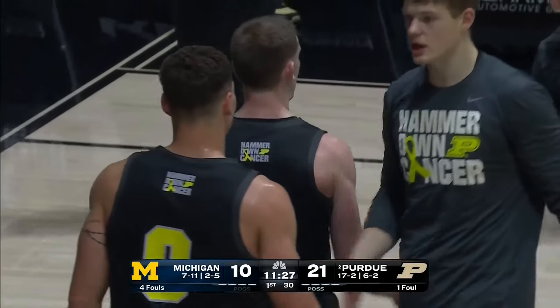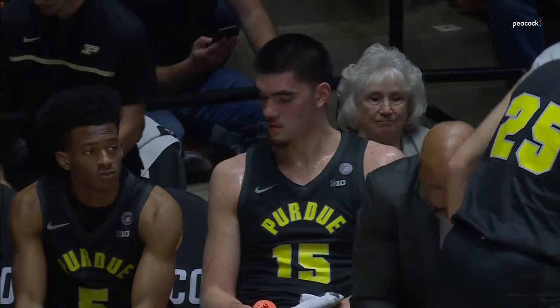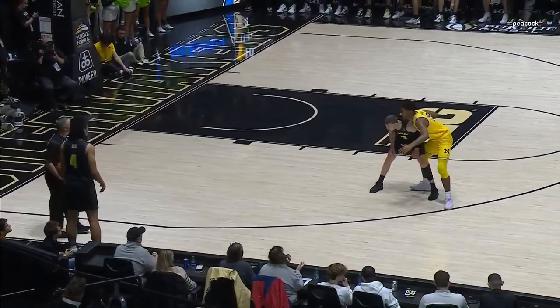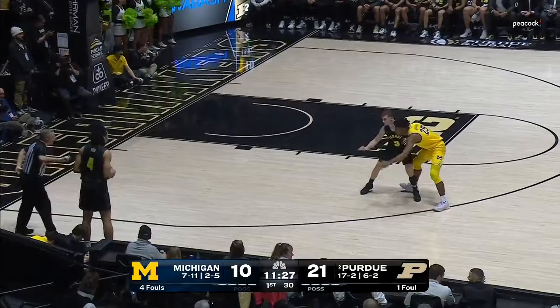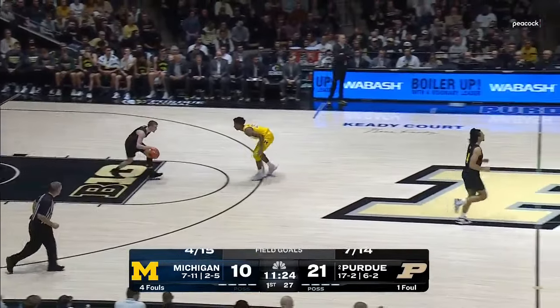Braden Smith controlling the game in a number of ways. No, I know. It stands out. When it deserves some work here. You know, no, I'm with you. That was well done. Edey's going to get a breather here. So Smith stays on the floor. Kaufman, Wren, Heidi. Some early action for Caleb Furst. And Lance Jones, the five for Purdue.